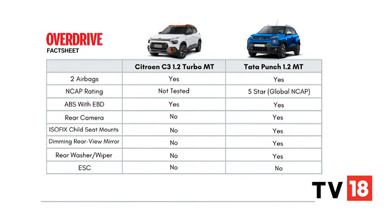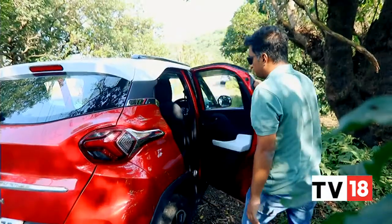So there's no dimming rear view mirror, no rear washer or wiper, no Isofix child seat mounts or a rear camera. You don't even need to press the clutch to start the car, which is a genuine hazard. In contrast, the Punch carries a 5-star global NCAP safety rating with all these features present. The only drawback here is the lack of ESC.